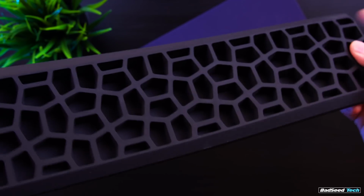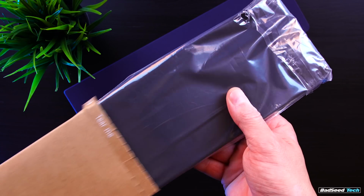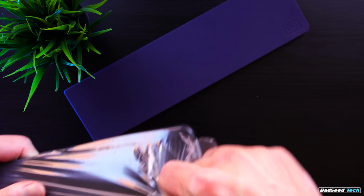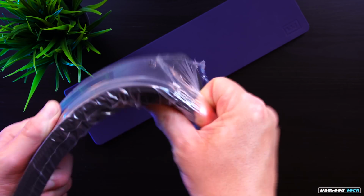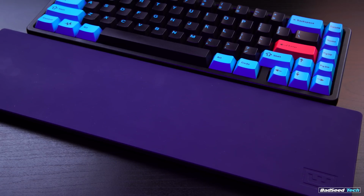These come in two colors, black and midnight blue. Wooting is a good guy company. The packaging here is low footprint and it's eco-friendly, plus the silicone material is BPA free and it's got some natural benefits like being hypoallergenic if you have sensitive skin, and it's hygienic because bacteria can't fester on the material itself.